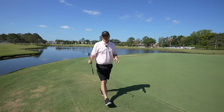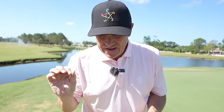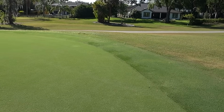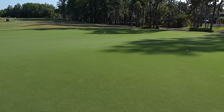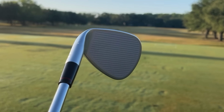All right, wrapping up, final thoughts here on the Indi wedges. Do they live up to the hype? Kind of, I'd say kind of. Now, from the fairways, I thought these struggled just a little bit getting the right amount of grab, and especially as conditions dried up, I expected them to get a little bit more spin on them. I thought I did a good job, but honestly, I expected a little bit more.